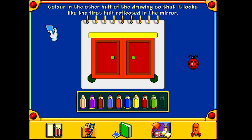That was great! And now... Here's a sticker! Excellent! Quite excellent! Hooray!